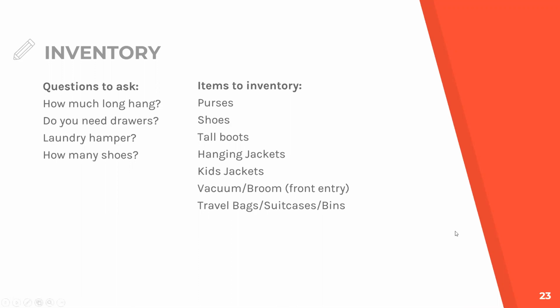Also, you want to find out if they have multiple closets that they want to bring into one space, and what it is that they're doing. Are they taking seasonal clothing away? Are they rotating their stuff? Are they keeping it all in one space? Understanding the inventory is the first step in planning your design.